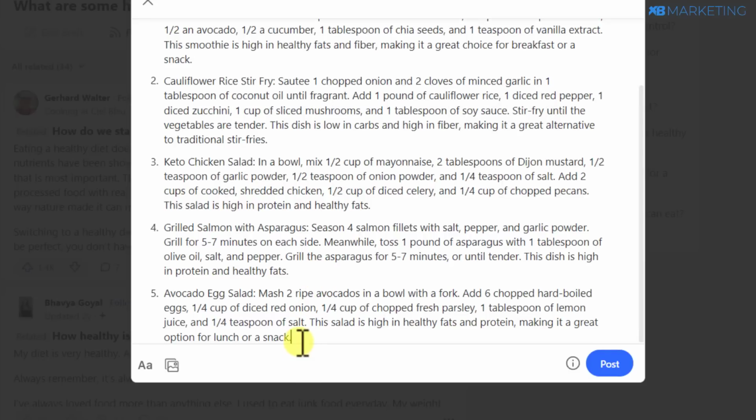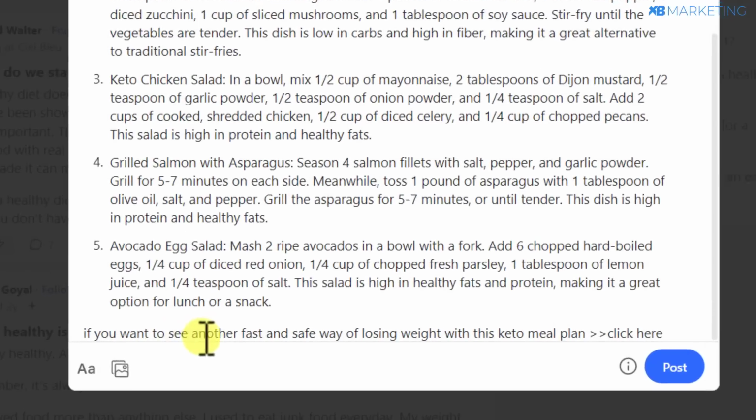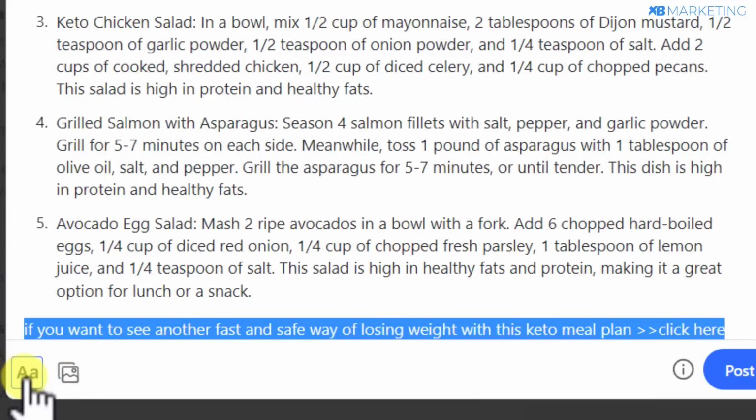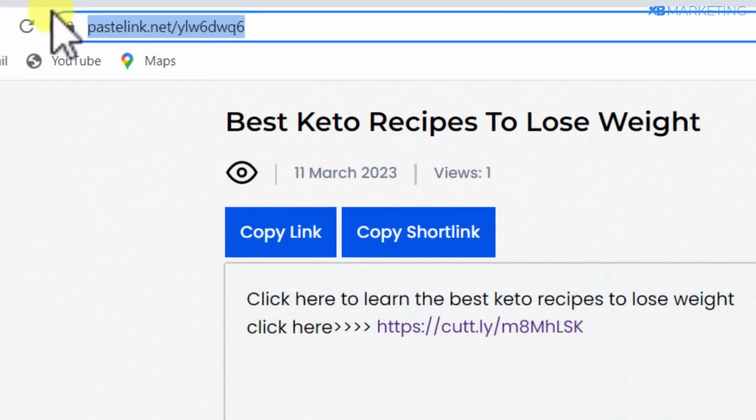Now once you do this, you want to come to the bottom of this page and paste in the link to this Digistore24 product. You want to write something simple like, if you want to see another fast and safe way of losing weight with this keto meal plan, click here. What you want to do from here is highlight this, click on this font icon, and then click on link. Now you want to go over to this website and copy this link.